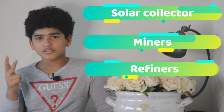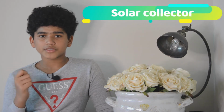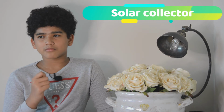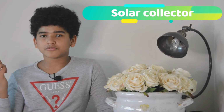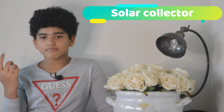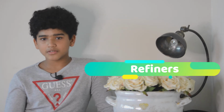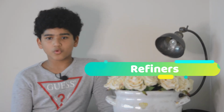The four major pieces of technology are solar collectors, miners, refiners, and launch equipment. So the solar collectors will help produce energy needed to disassemble the planet. We would either send them as traditional solar panels or mirrors that help us to mine soil of Mercury. The soil will be refined in order to get all the useful materials needed to make the Dyson swarm.